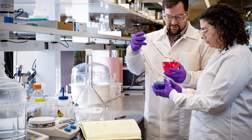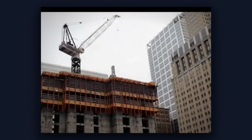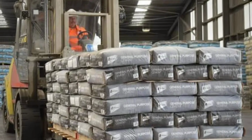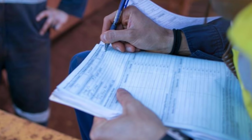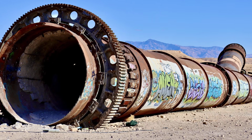The science is done. The production is running. The powder is in the field. For the highest load applications, skyscraper cores, and major bridges, Portland cement will hold its position. For ground stabilization, erosion control, marine structures, and low-carbon construction, biocement is not a future technology. It is a present one being held at the door by paperwork. The bacteria will still be building long after the last kiln goes cold.